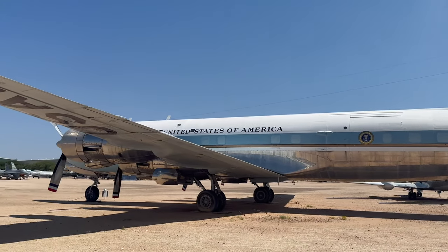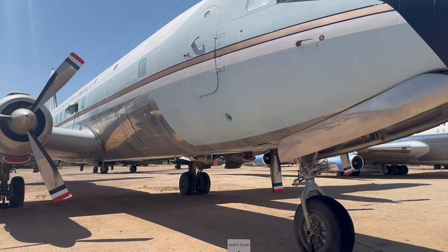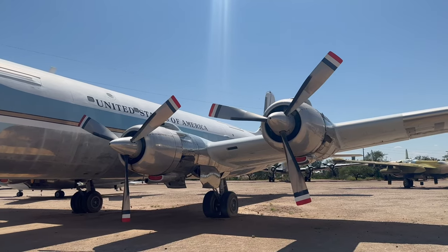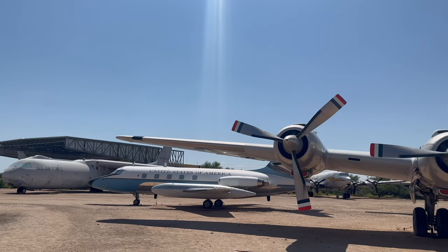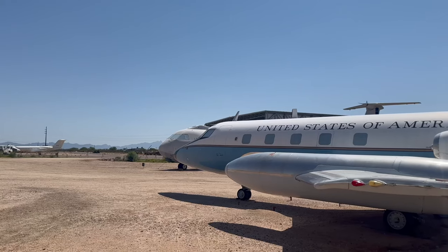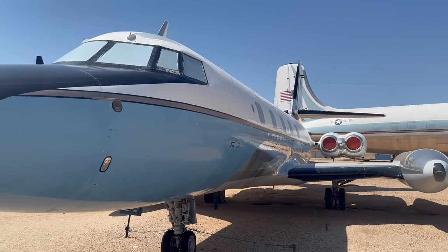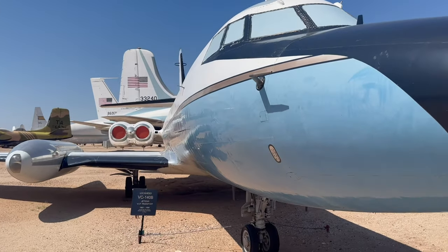Nearby, we find the Douglas VC-118A Liftmaster, tail number 33240, which has been used by US presidents including Harry Truman. The Lockheed VC-140B, tail number 12489, served as Air Force One for several US presidents, including Lyndon Johnson and Richard Nixon.